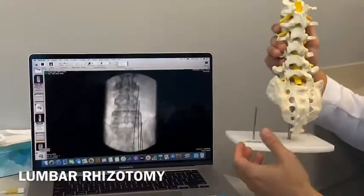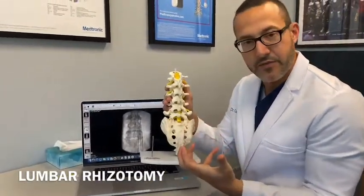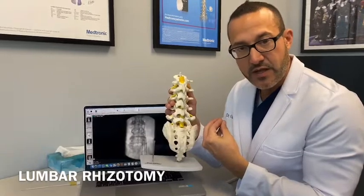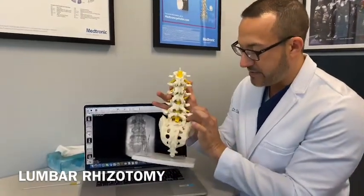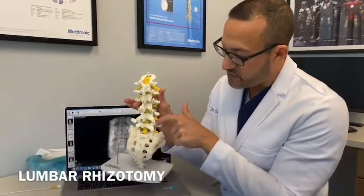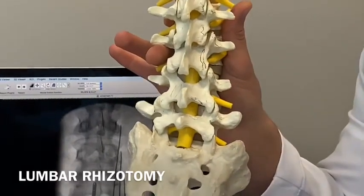And the idea behind a lumbar rhizotomy is I can't change the underlying arthritis of the joint and I can't make it go back to normal, but if I destroy the nerve that picks up the sensation of the joint, then I can make it so the patient doesn't feel it. Obviously, we're not talking about the big nerve that controls their leg, because burning that would be very bad for obvious reasons. But there is a small nerve that goes right into this groove that comes back and picks up the sensation of the joint. That nerve is called the medial branch nerve.